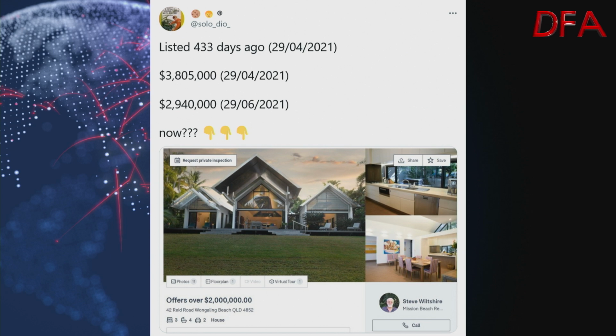We'll go to another Queensland property, 4852, listed 433 days ago, back in 2021, at 3.8 million, dropped in the middle of last year to 2.94 million, and now it's at offers over $2 million. And it's a reasonably large property.